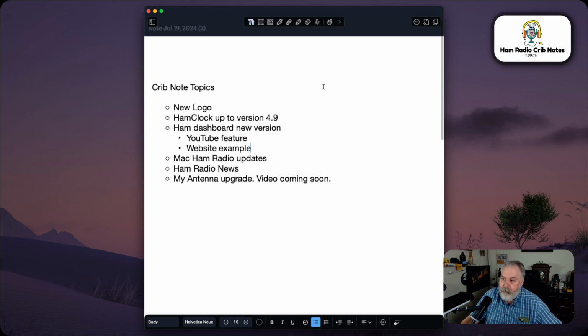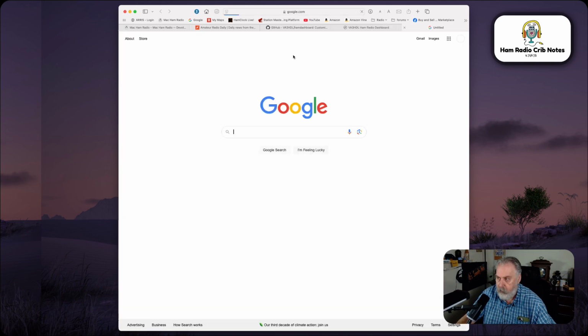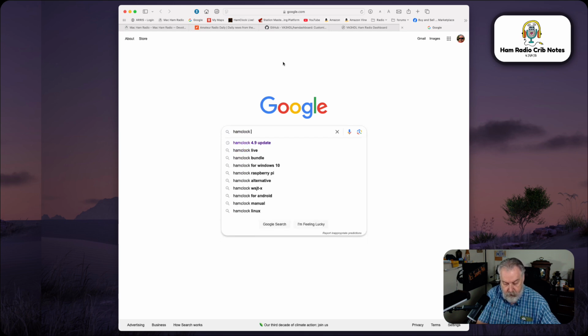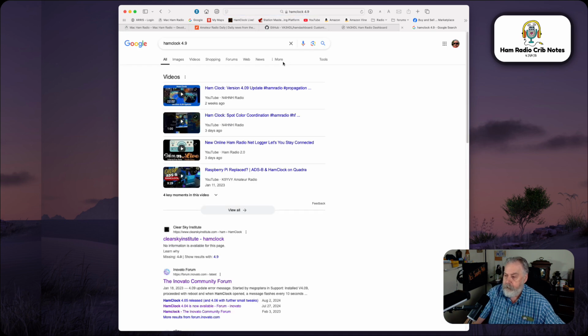Next thing, HamClock added a new version. I meant to bring the site up on that. Let me do a search for it, as a matter of fact. I got some updates on the dashboard too. So let's go over here to Google. HamClock. 4.9 is the latest version that came up.